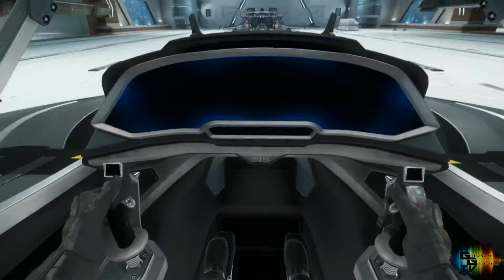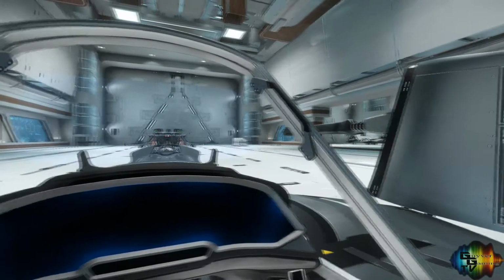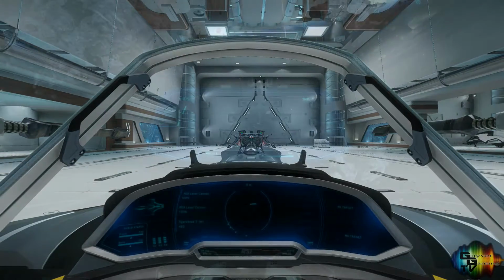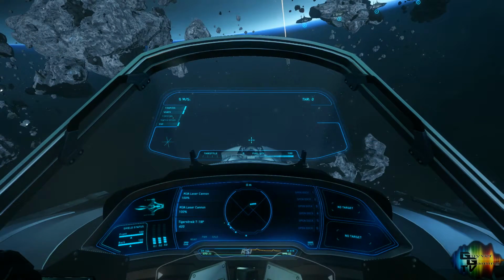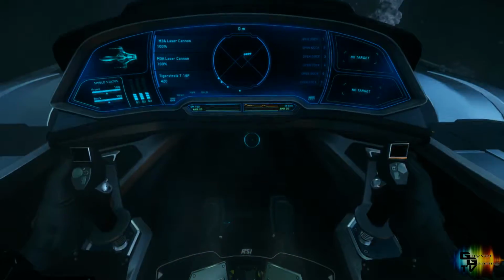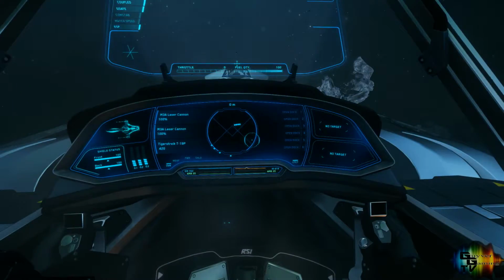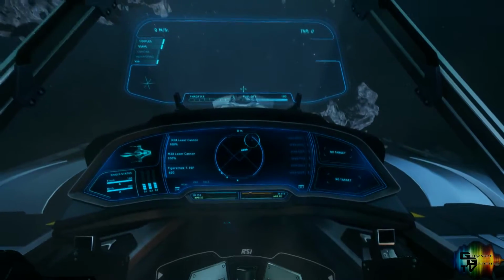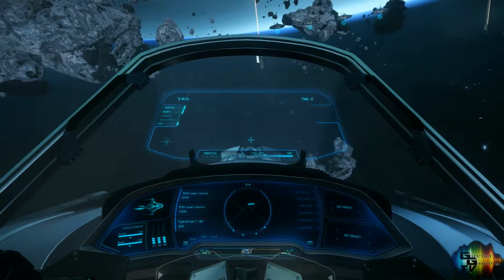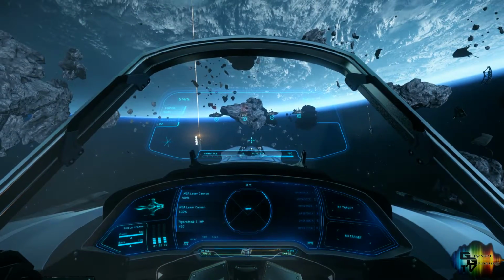So what we'll do is, we've had a wee wander around it in the hangar, so we'll have a look at it in space now, so bear with me and I shall whack it into space. So here we are inside the Merlin in space, and I really like the layout of the HUD. It's clear, it's precise, everything's in front of you that you need to know. I particularly quite like the radar on it. It's very nice indeed.